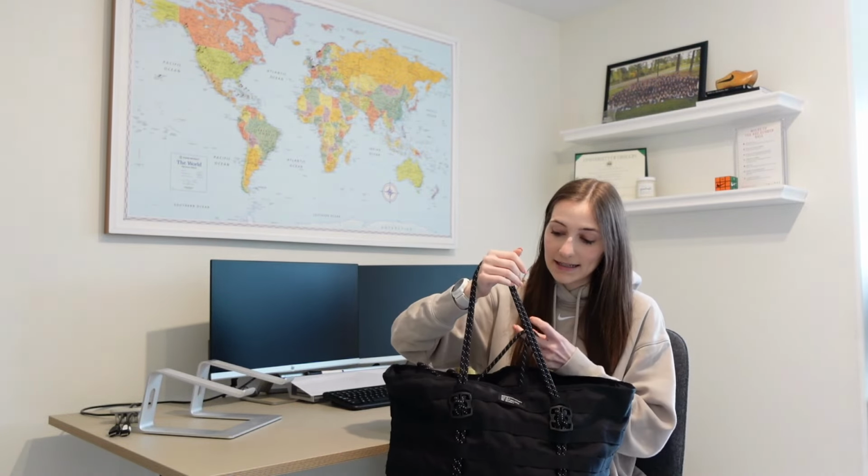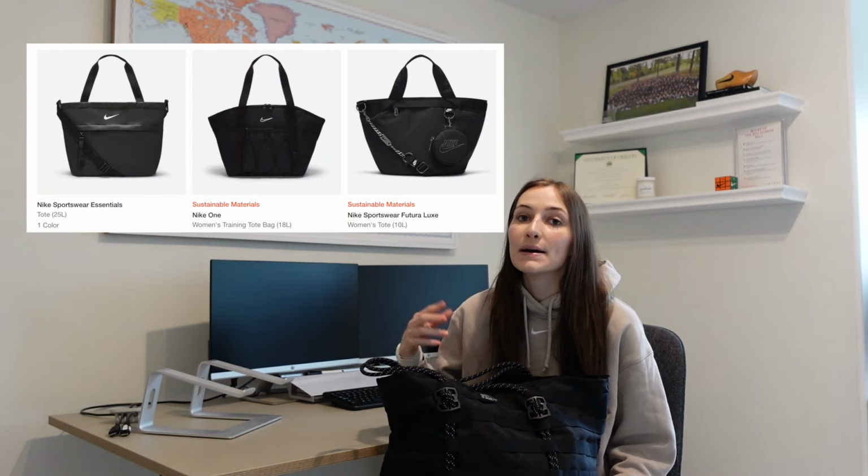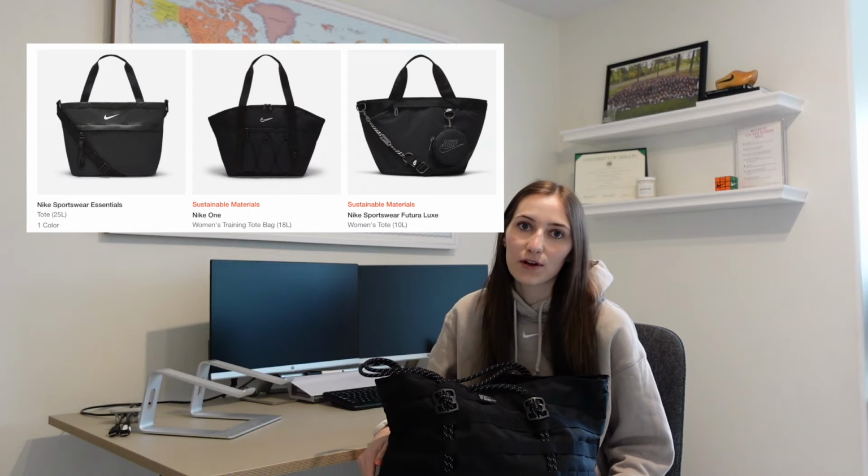It fits so much, and it has a couple of inside pocket organizers, and it is a great bag. Nike does currently sell a cute tote bag on their website right now. It's not this exact one, but it's similar, so I will link that one down below if you're interested in a good tote because they are really solid quality and they fit a lot. I don't have an order for this. I'm just gonna pull things out and talk about them as I go.